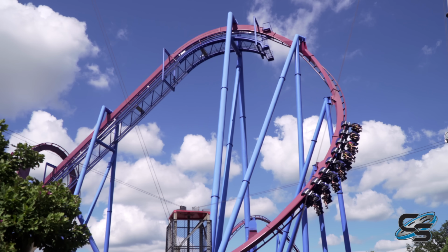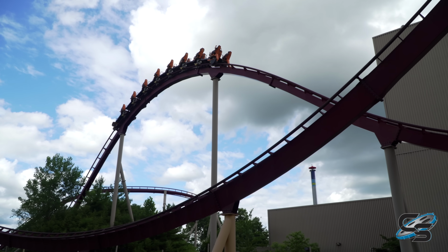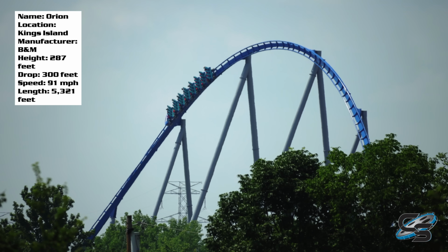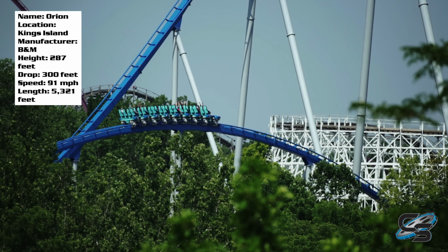Banshee is just flat out rough. If you have ground that isn't as strong as it could be, then it might cause the supports or the track to move in ways that it shouldn't, and that's what might be causing the rattle. I don't know that for a fact. I'm not a mechanical engineer, but that was the explanation that made sense to me, because I couldn't figure out why Kings Island's B&Ms are like this, but other B&Ms are not.